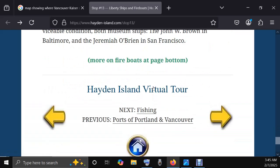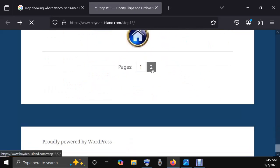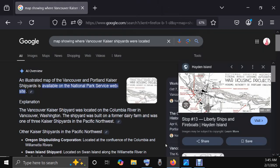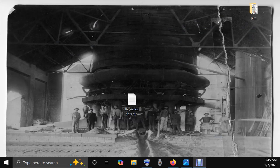Hayden Island virtual tour. That was kind of lame. A couple pictures. I got more pictures than that. Yeah, I'm not interested. Okay. Wonder if I can find them. That is the question. Oh, they might be in vids, perhaps. No, they're not. Maybe one mammoth here. What do I do with those things? Oh well. Again, I'll find them.